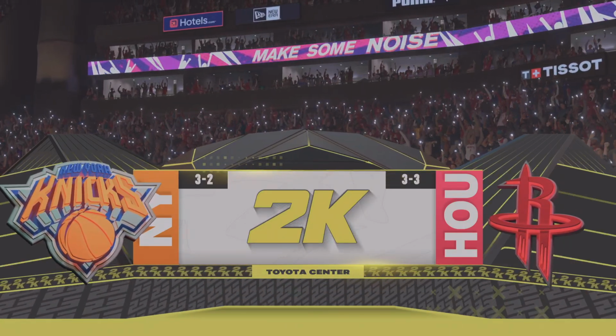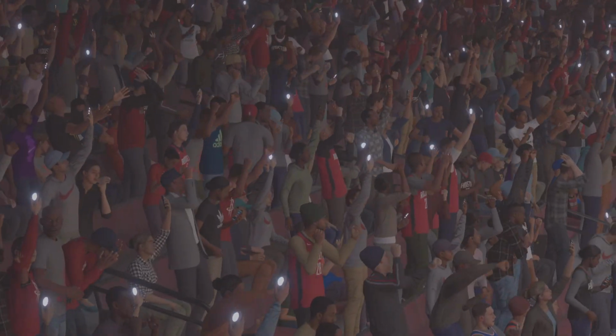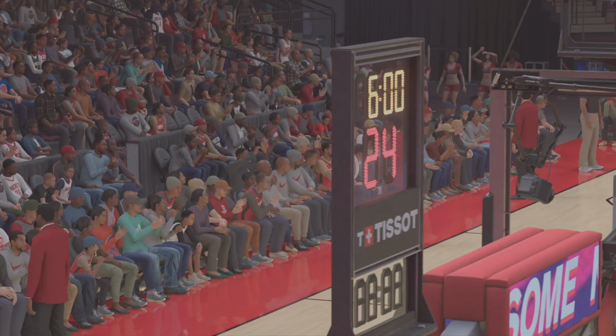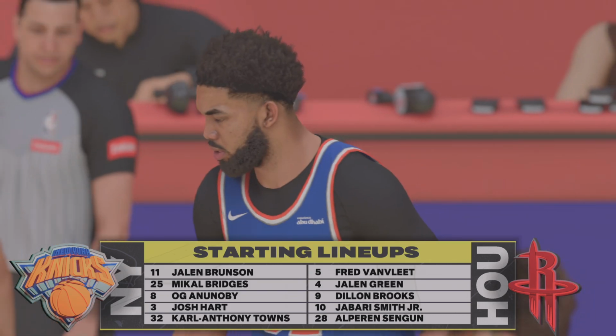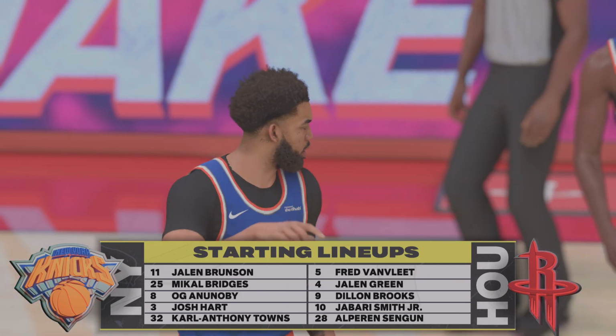Hi everyone, this is Kevin Harlan, and joining us tonight, Greg Anthony and Hall of Famer Doris Burke. And reporting from the sidelines, our very own David Aldridge. Here's what the Houston Rockets schedule looks like. On Wednesday, they'll be matching up with Chris Paul and the San Antonio Spurs. Then on Friday, they'll tip it off, a road trip beginning in Oklahoma City where they'll take on the Thunder. And looking at the Wizards matchup, it's the second game of a back-to-back, and you know they're going to be feeling the effects of it. Playing that much basketball in that short amount of time really takes a toll.